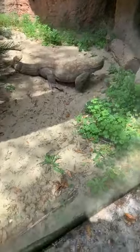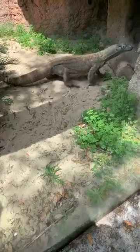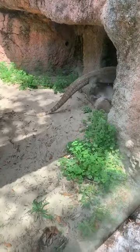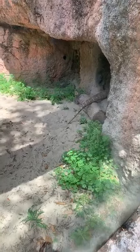Okay, I think we're going to do one more question. Someone wants to know, how many eggs does a female lay at one time? Clutch size of a female is, not sure exactly what the maximum is, but I'd say probably about 5 or 6.